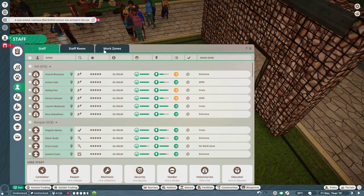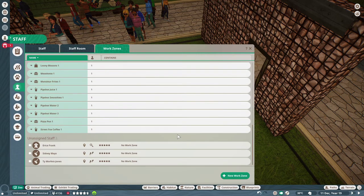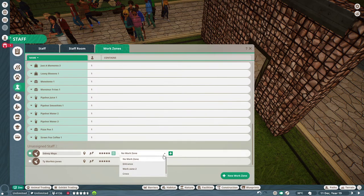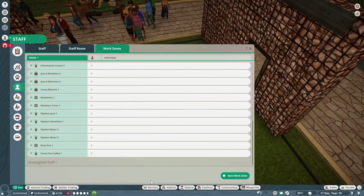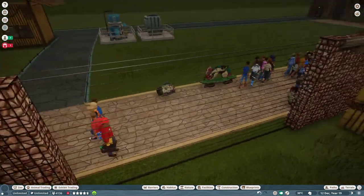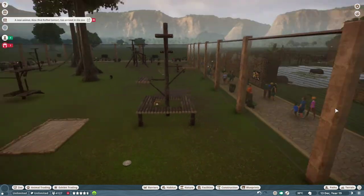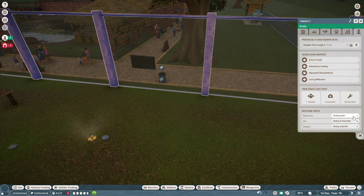The staff here. Come on, man. Just like anything else, huh? Hire people to do a job, can't get them to do it. Put one on entrance and one on apes. Okay, let's see if we can get this area resolved. I hate to see them get sick and stuff. And these guys are coming. I want them every 6 months.